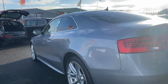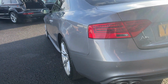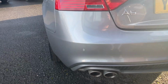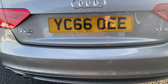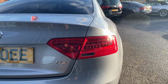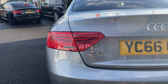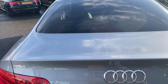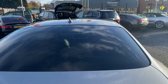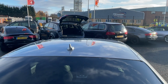The rear quarter looks good, rear door looks good, and front wing looks good. Onto the bumper, it does come with the Audi rear sensors, twin pipe. Bumper itself is in great condition. And moving up to the lights and the tailgate, also good. And then the tailgate top, as you can see, no dents or scratches there either. Rear screen is good, and the roof is good too.